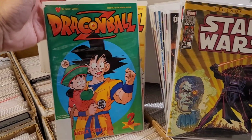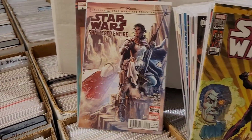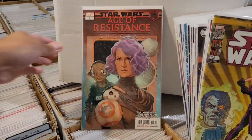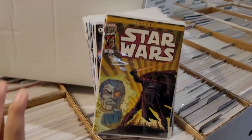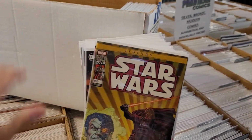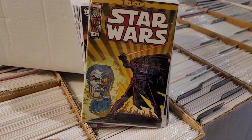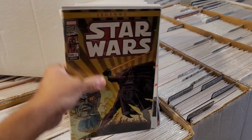And too bad this Dragon Ball wasn't a little nicer grade, but there's 2 and 4. Dragon Ball issues are always tricky because they are manga oriented. So they flip them. So a lot of times when you're looking through bins, you see the back of the Dragon Ball Z book, which is always, people miss that a lot. So flip those Dragon Ball Z books over to find them.